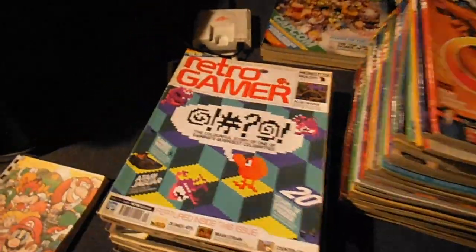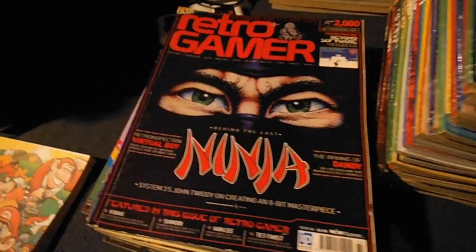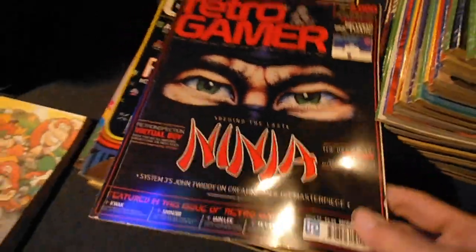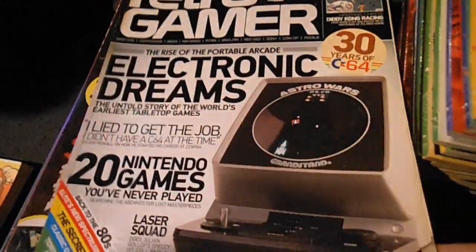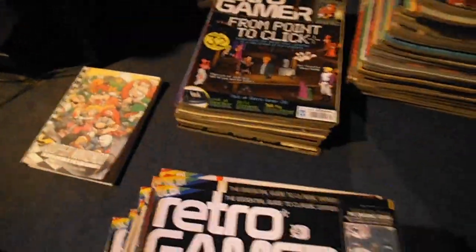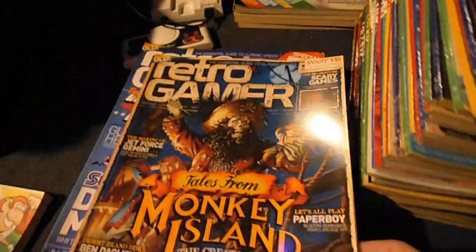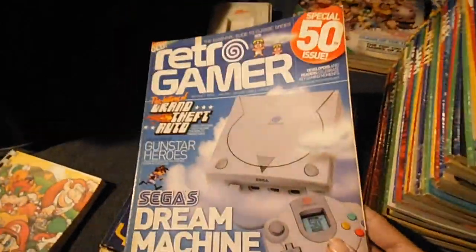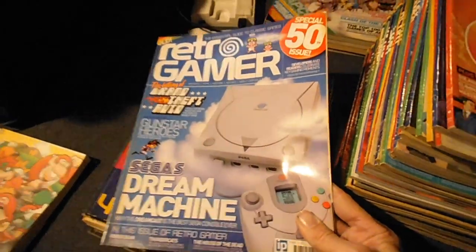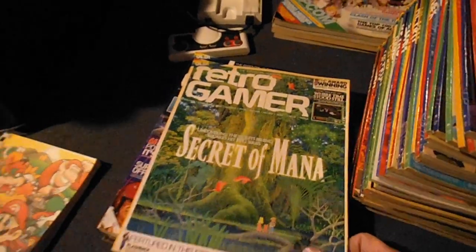Having fun with the Retro Gamer magazine. The Last Ninja. Love it. Remember those old tabletop games? Ah, one of my favorite consoles. The SNES and the Dreamcast. Yeah, probably my two favorite consoles. Not forgetting the PC Engine.